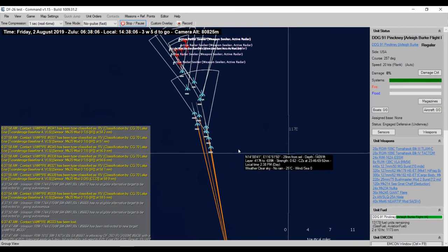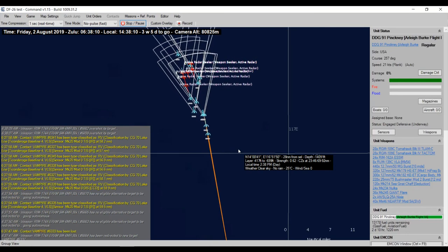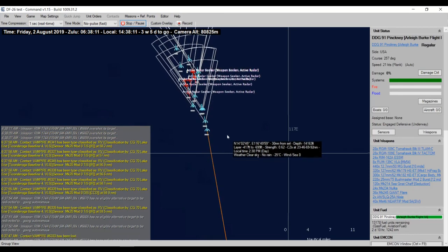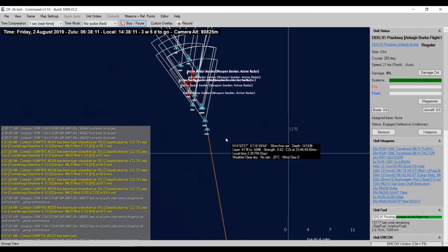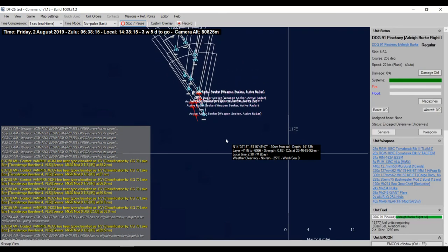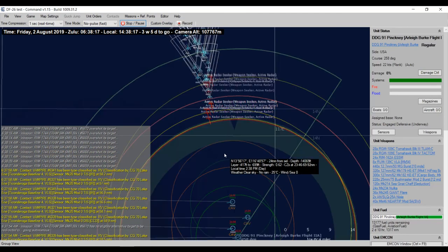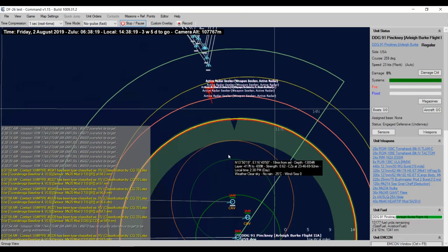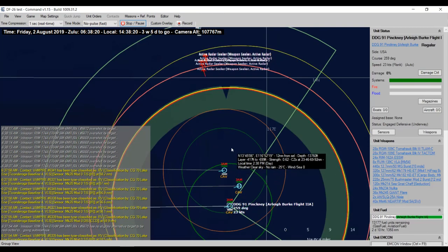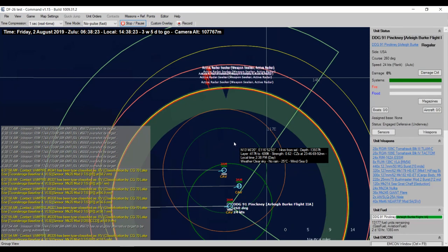So what do you think? Tatama? There. Overshot its target. The difference, I think, in closure, the closure rate between the two is enough that it will break lock or it will simply miss. Hindi niya kayang i-track at that close a range. So, I think you know the story here.